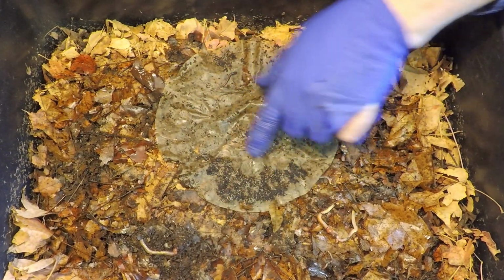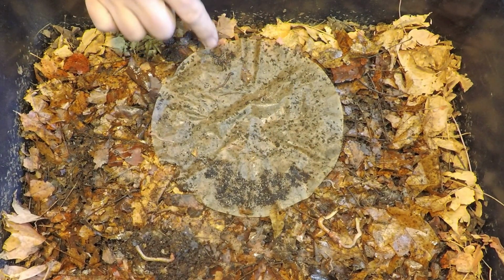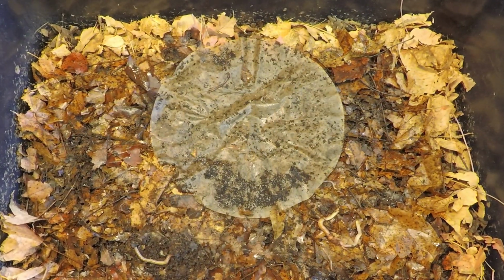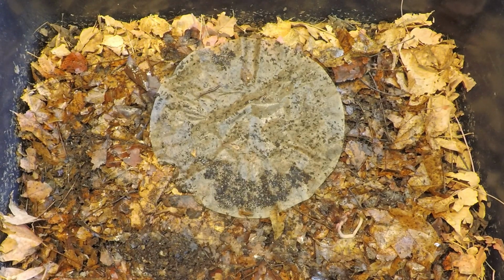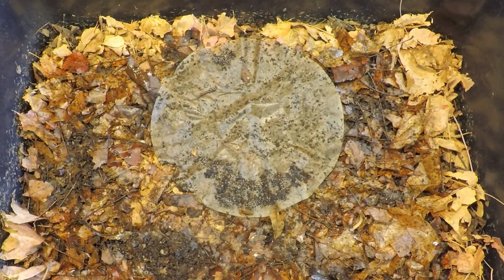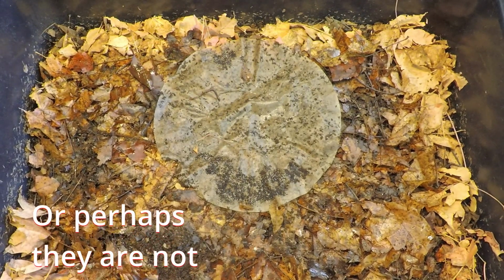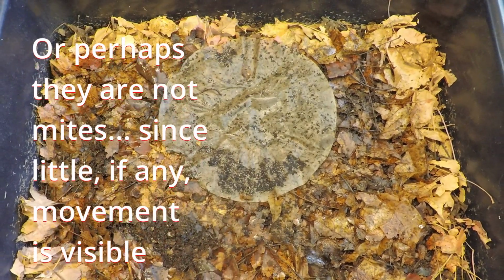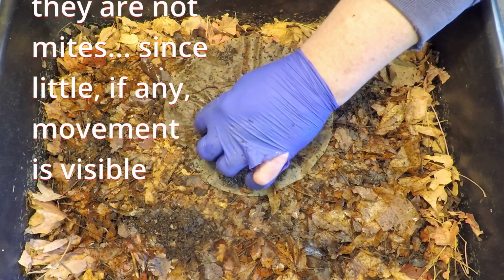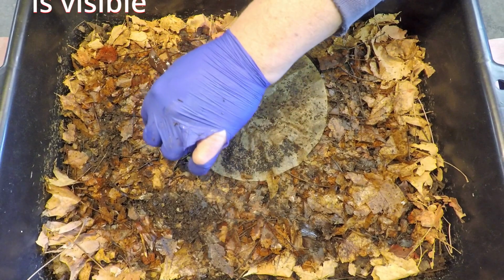I think what we're seeing here, these little white specks on the coffee, I think those are mites, and I think there's some of them right there as well. Now, in addition to the mites on this coffee filter, there's also a good number of springtails walking around.